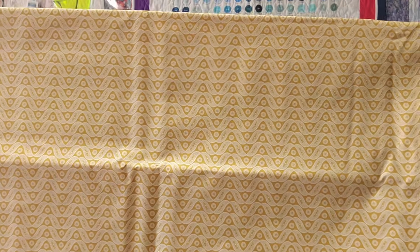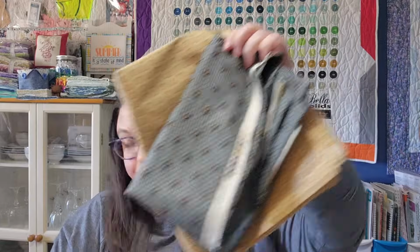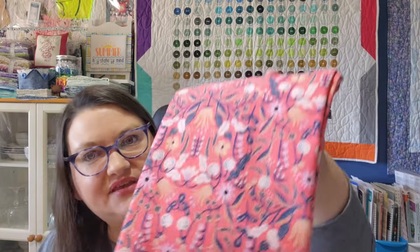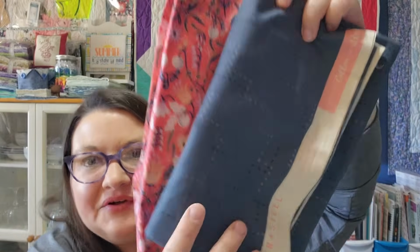And this is Andover, another Joe Morton's fabric. And we have that. So, could put that and that together. Find something else to go with it. Then, let's see what else we have. Ooh, I have this. Very bright pink. This is Rifle Paper Company, produced by Cotton and Steel. That's all it says. But I like that. And that blue could go with it.